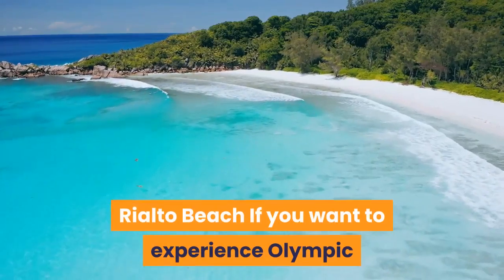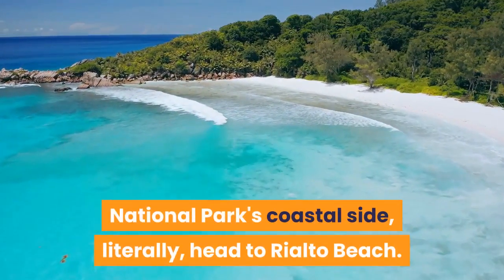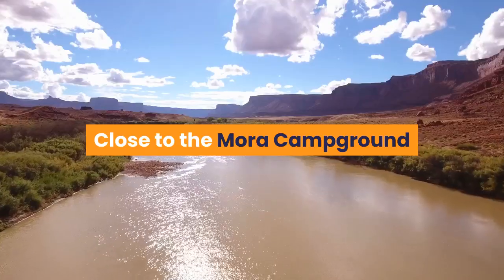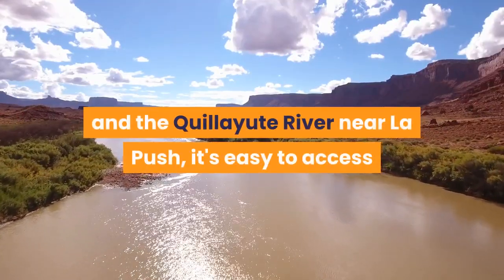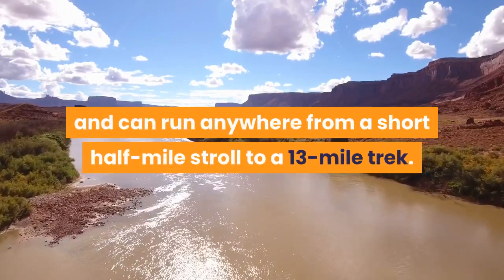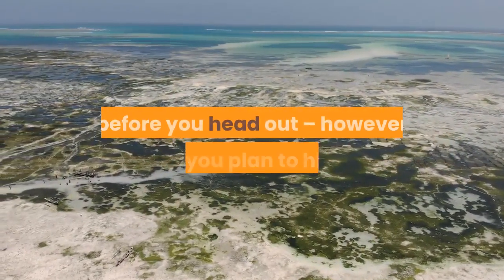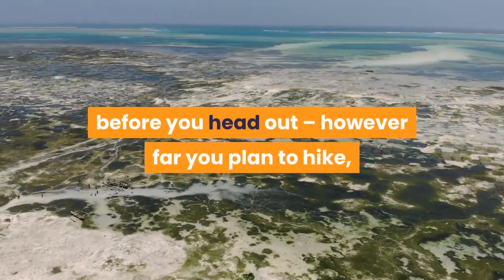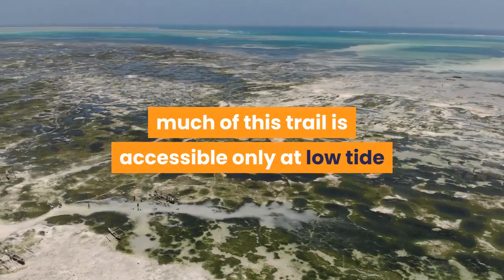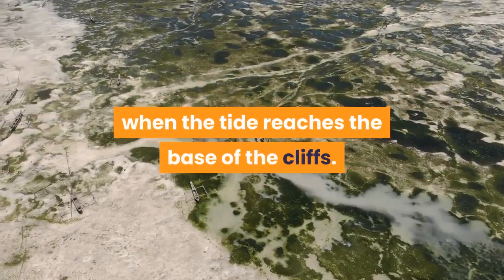Rialto Beach. If you want to experience Olympic National Park's coastal side, literally, head to Rialto Beach. Close to the Mora campground and the Quileute River near La Push, it's easy to access and can run anywhere from a short half-mile stroll to a 13-mile trek. Be sure to check the tide tables before you head out. However far you plan to hike, much of this trail is accessible only at low tide and you don't want to be caught out when the tide reaches the base of the cliffs.